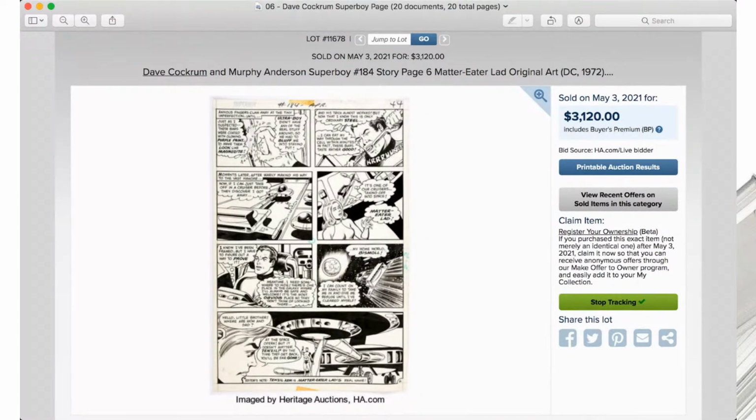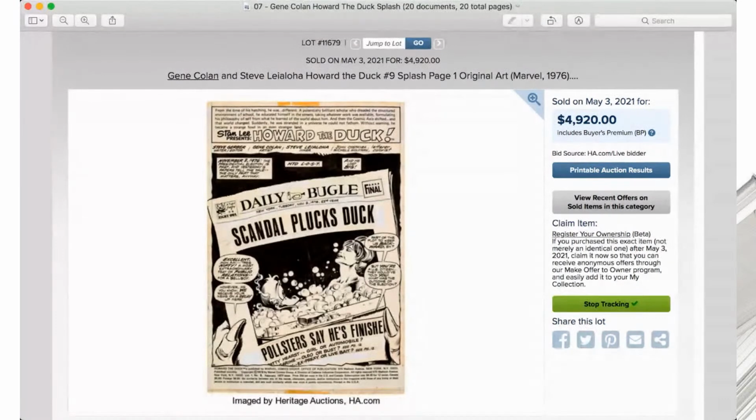Moving on to the next piece, if my computer will let me do it. Hold on one second. There we go. This one was pretty fun. This is a Gene Colan, Steve Leialoha, Howard the Duck, number 9, page 1 splash, and you've got Howard the Duck in some bubbles there. Now, I've never read this, so I don't really know what the story's about or anything like that. But as far as image on a splash, it's pretty cool. You do have Howard the Duck on there. You have that whole Daily Bugle newspaper kind of perspective on the image, which I guess has pros and cons. But I thought this was a pretty cool page.